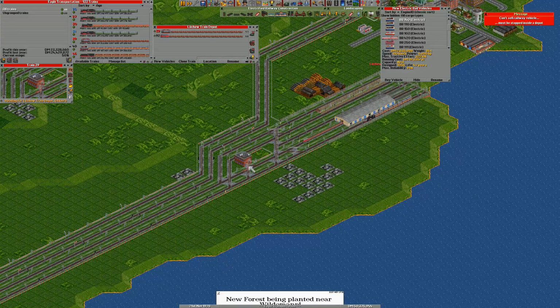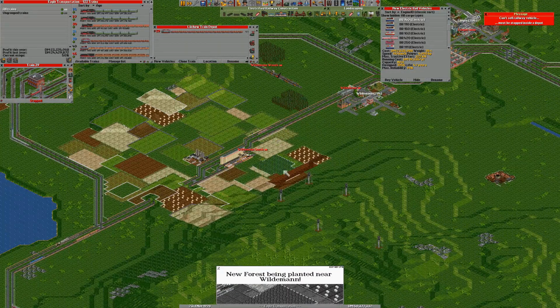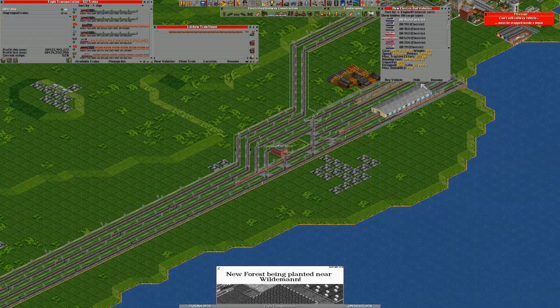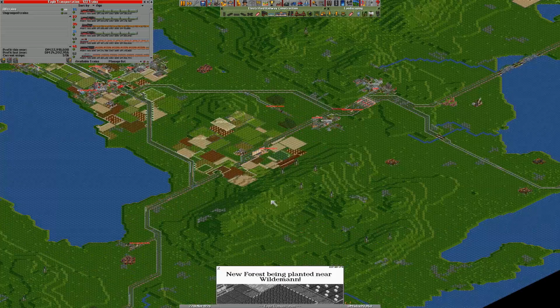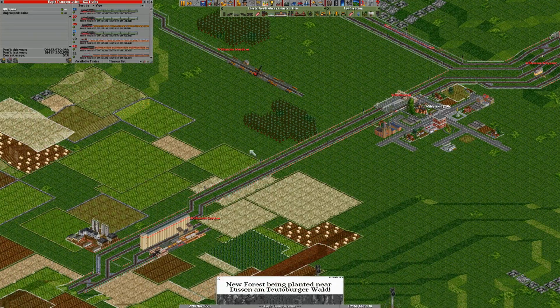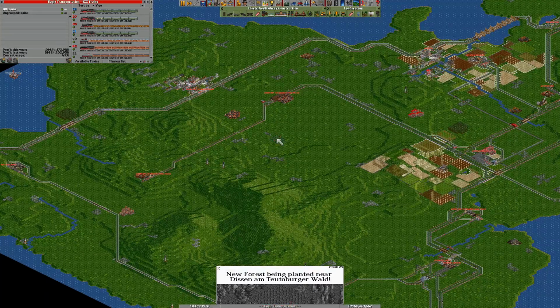Did you break down again? Ooh, New Forest, a wild man. Oh, if only that was conveniently close to other existing forests. Oh, it is. So replace you and send you on your way. I mean, I could probably replace the wagons, but... Do we dare moving this station again? No, because we'll lose this one. Oh my god, with the New Forests. That one, less interesting though.